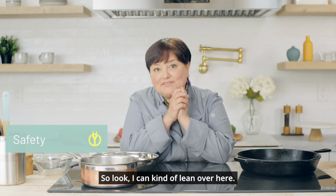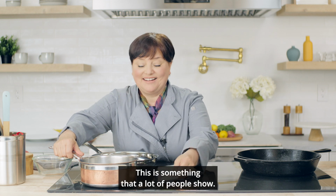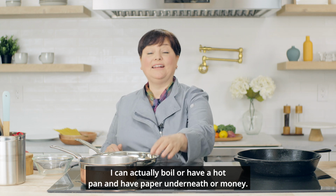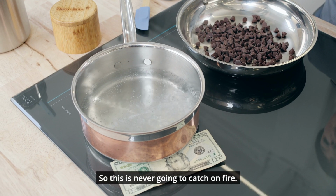So look, I can kind of lean over here. All of these pots are on. Look at this. This is something that a lot of people show. I can actually boil or have a hot pan and have paper underneath or money. So this is never going to catch on fire.